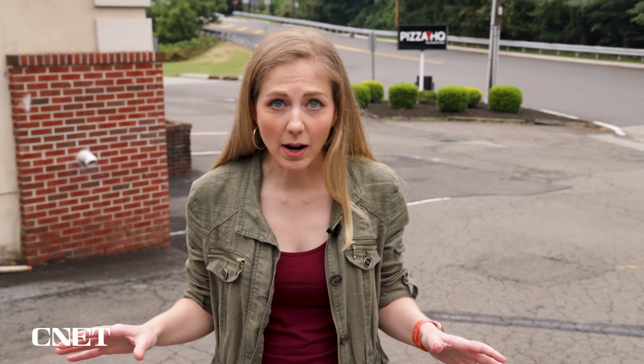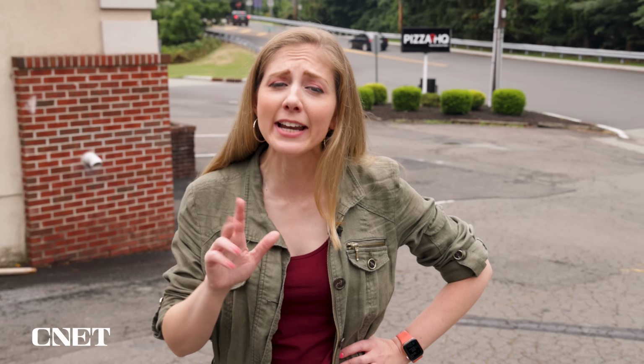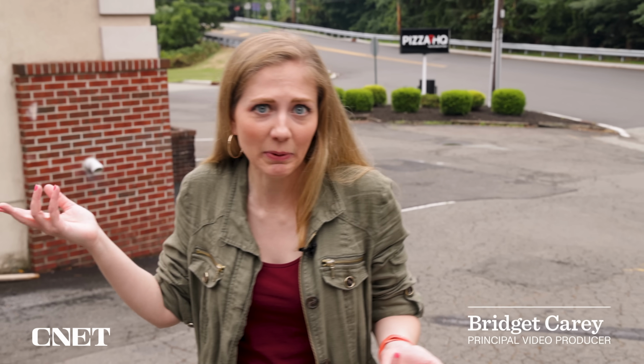I'm at a pizza shop in New Jersey where all the pizzas are made by machine. Yeah, you heard me, New Jersey. Wow, that's really cool. They take their pizza pretty seriously here, and yet they're calling this the future of pizza. So let's have a taste of what the future is, shall we? I have to try it.